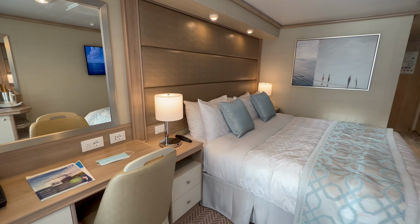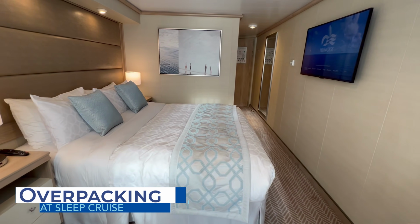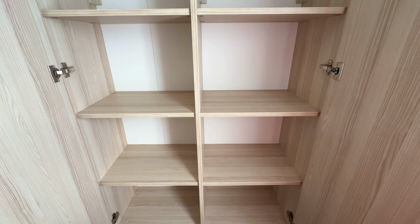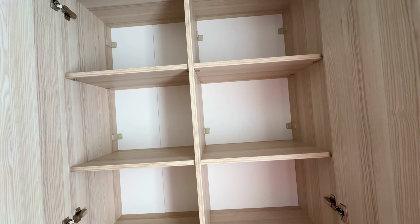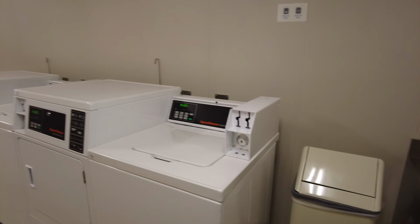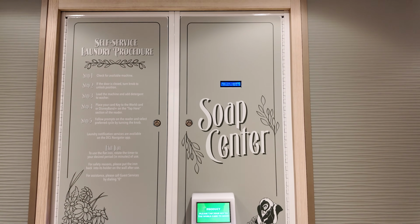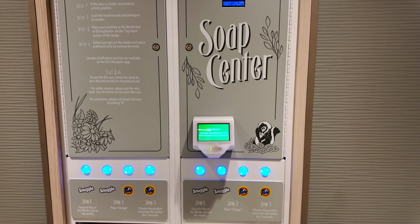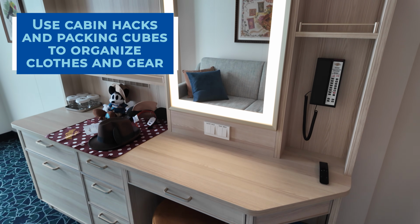Space is limited in cruise cabins, and overpacking can make your room feel cramped and cluttered. Believe us, we've been there. Stick to essentials and clothing items that you can easily repurpose. If you're taking a longer cruise, or maybe back-to-back cruises, remember that there are laundry services available if you need them. Luckily, we have some tried and true cruise cabin hacks to help you make the most of the space.